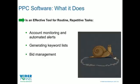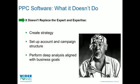Really, the PPC software is, at the end of the day, not a get it and forget it solution. It's meant to complement the efforts of your staff, of your paid search managers. It is a really good tool, an effective tool for routine repetitive tasks like account monitoring and automated alerts. It can generate a huge bucket of keyword lists and group them in ad groups for you. It can help with bid management. In a word, it can actually lighten the load of your experts and free their time from doing those manual tasks that you're probably overpaying them to do.